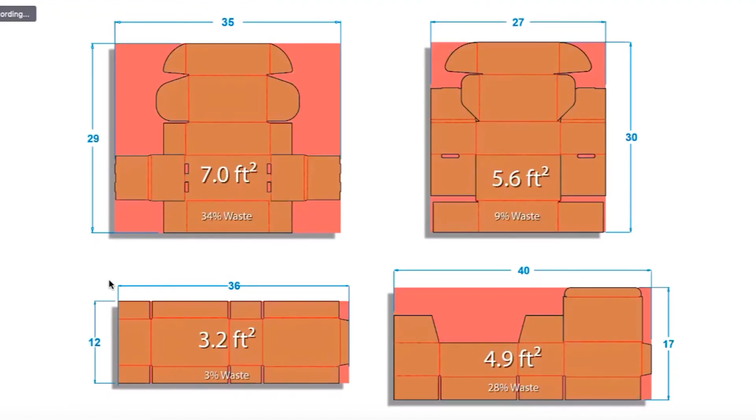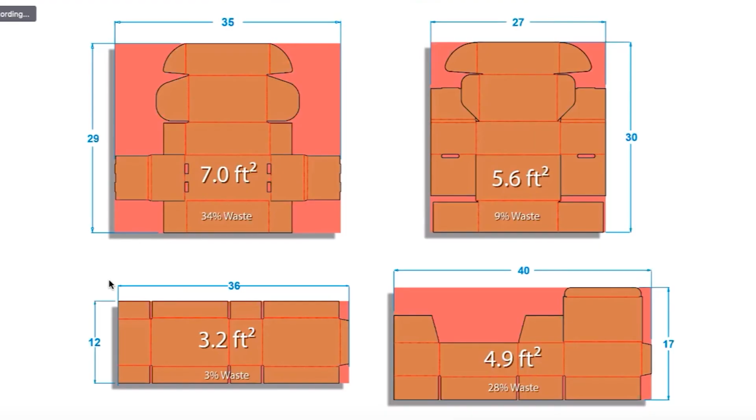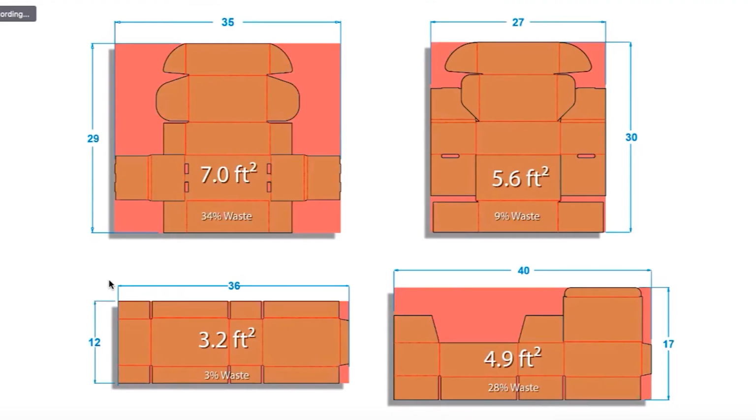This is a flat layout of 4 different boxes that all have the same inner dimensions. Top left is what we call a roll-in tuck top, and that's the most common box you see with subscription boxes. To the right is what we call an econo. It functions basically the same way. It opens the same way, and it looks the same to the end user when you're opening the box. So what's the disadvantage between that one and the one on the left? It depends on the actual dimensions that you need.